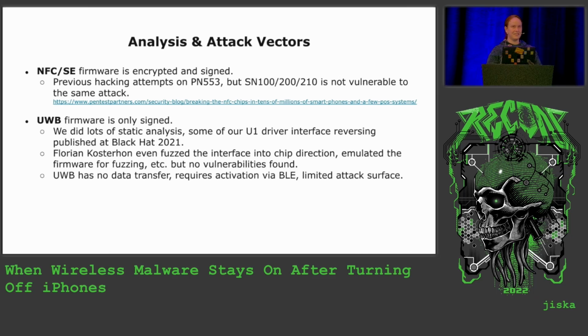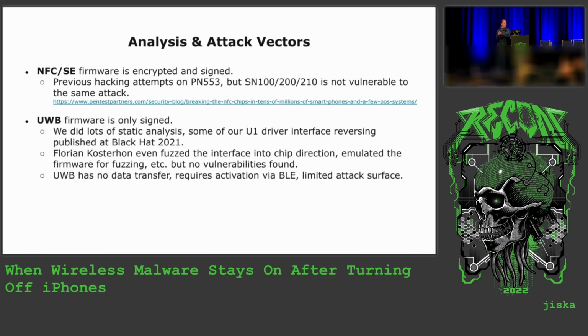Also, the attack surface is pretty limited. So first of all, in the car key protocol, first Bluetooth is active, and then it activates the ultra-wideband chip for power-saving reasons. And then ultra-wideband has also no data transfer, it's only measuring a distance. So not sure if it would be good for an attack.